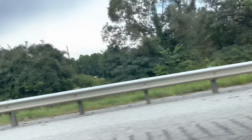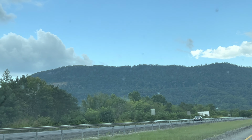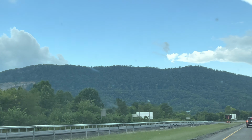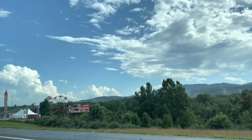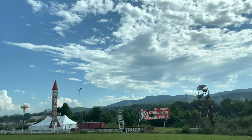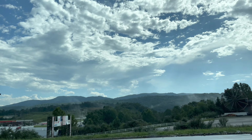We're back on the road again, heading towards Florida, and we keep seeing signs that say fallen rock zone. So we actually have to watch for these fallen rocks. They're not something that we have to worry about in Florida. And now we are entering Tennessee. As we enter a little deeper into Tennessee, this is almost like an abandoned roadside theme park. Really, really cool.